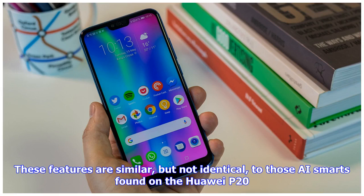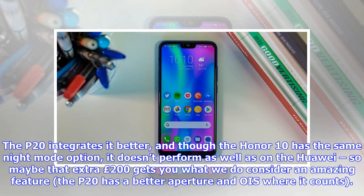These features are similar, but not identical, to those AI smarts found on the Huawei P20. The P20 integrates it better, and though the Honor 10 has the same night mode option, it doesn't perform as well as on the Huawei, so maybe that extra £200 gets you what we do consider an amazing feature. The P20 has a better aperture and OIS where it counts.